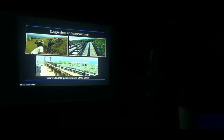We built a nursery out there that grew about 5,000 plants a year. And from 2007 to 2015, we outplanted over 30,000 plants. All of this was collected from seed. The plants were grown from seed, collected on island, and then planted with the help of many hundreds of volunteers. So all these projects have benefited so much from volunteer help.